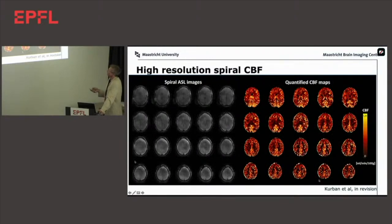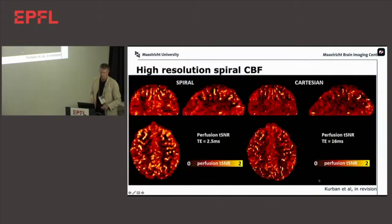ASL images in that case. They look pretty much like they should, basically. And those are the CBF maps we get out of it. And then comparing to what we would get with BOLD at that resolution, where the echo time really becomes problematically long, so 60 milliseconds gets a bit long if you want to do ASL. So that becomes a bit of a problem here.